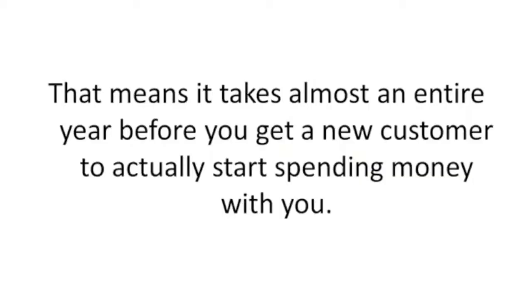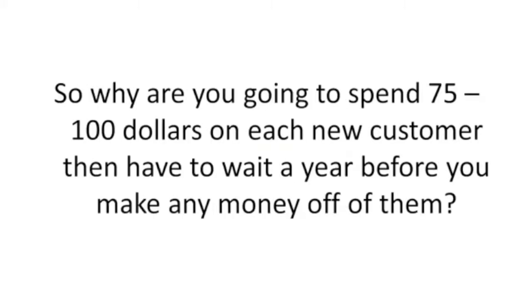It takes the second or third visit before the customer spends a significant amount of money. That means it takes almost an entire year before you get a new customer to actually start spending money with you. So why are you going to spend $75 to $100 on each new customer, then have to wait a year before you make any money off of them? Again, that sounds crazy. The good news is there's a better way.